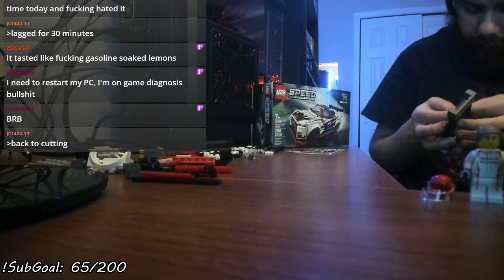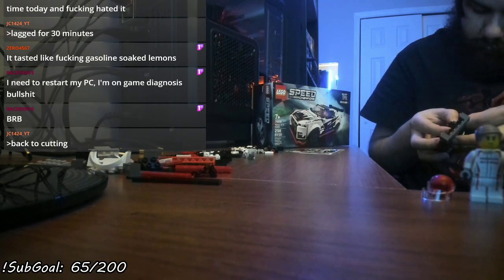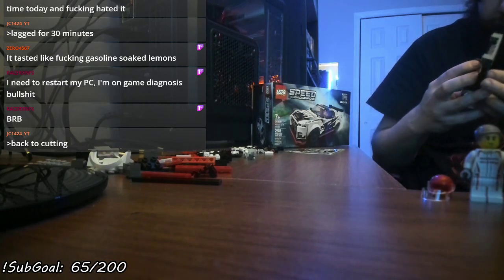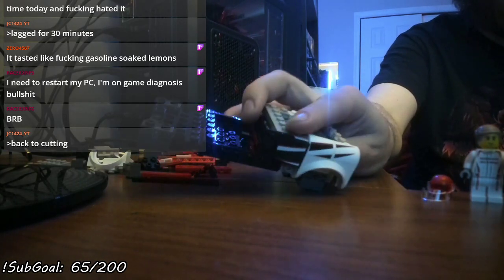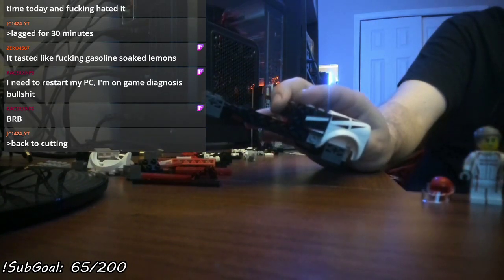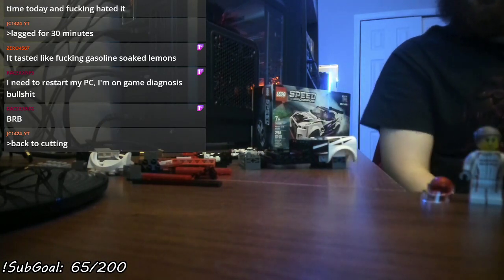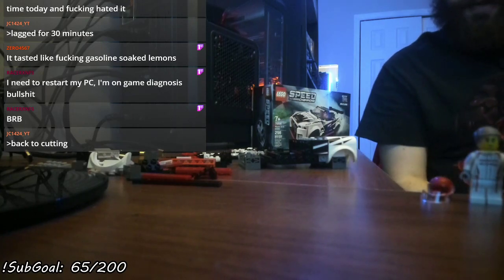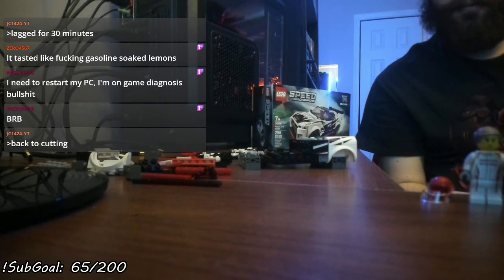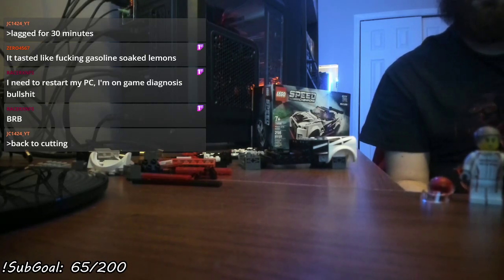I'm really bad with these decals. Again, not perfectly lined up, but I tried. Yeah, that's how it's supposed to be oriented. Okay. On game diagnosis, oh, sounds like fun. Right, racing. Wait, tried what on racing what online?